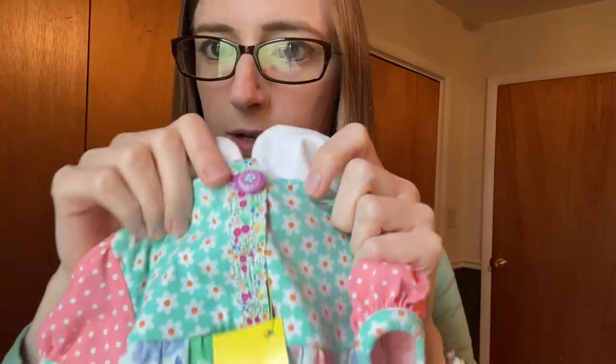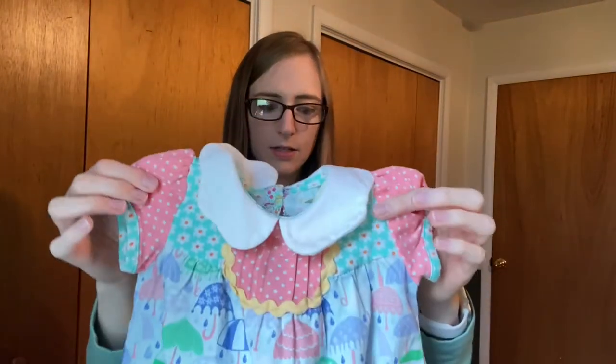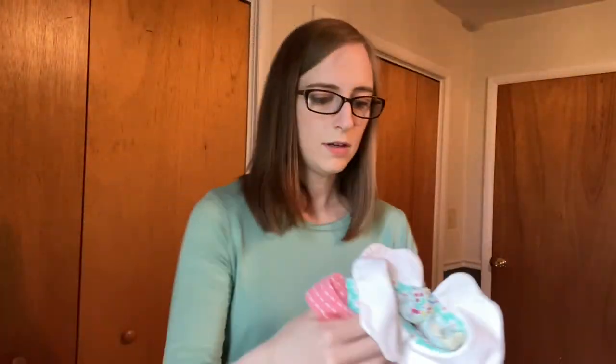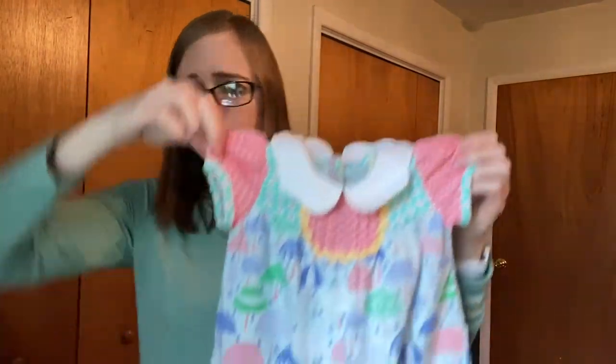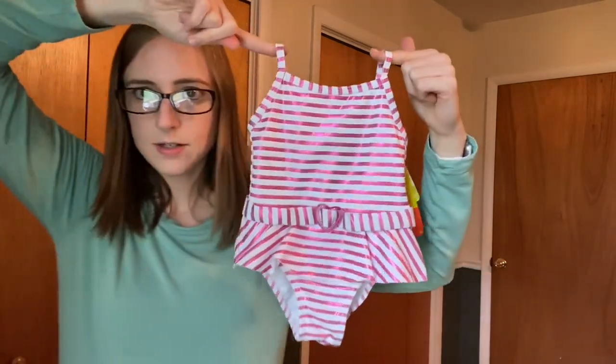And look at the buttons on the back. Oh my gosh, it is so stinking cute, and I think this will be great for this season. I haven't seen any stains or anything on it. It also says Matilda Jane down here. So if you have a little girl and you want this, let me know. It's so cute.